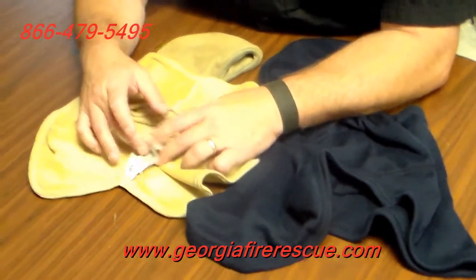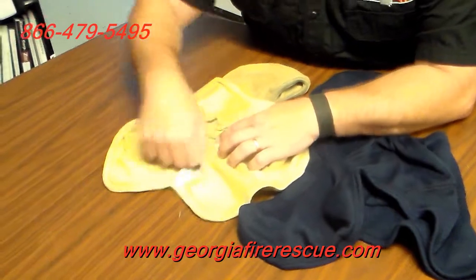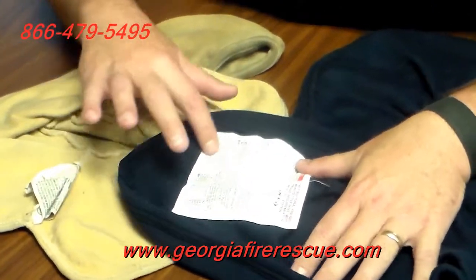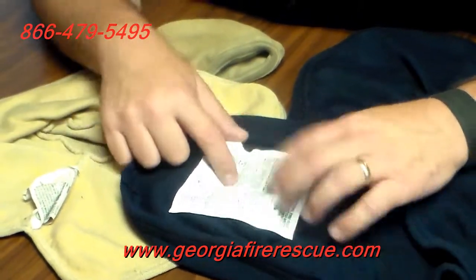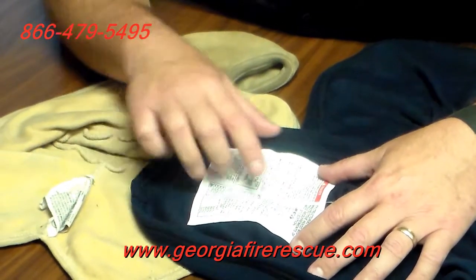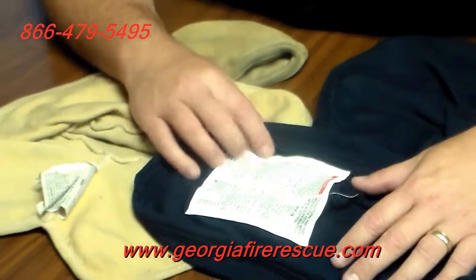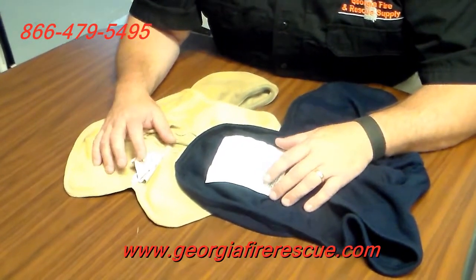Often we see this tag as a firefighter seen as a nuisance and something that may become uncomfortable, and they'll rip it off because it's really easy to do so. These tags are permanently attached, sewn on all four sides and down the middle, and it's very important if you do ever have an on-the-job injury or a line-of-duty death. It has a lot to do with the investigation and the coverage of benefits in that area. So it's the attention to detail that puts a lot of value in this product.